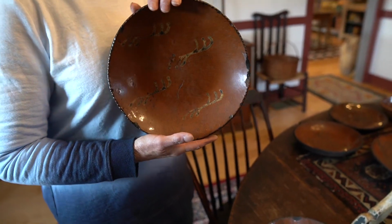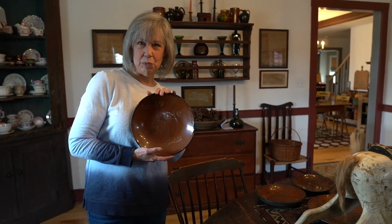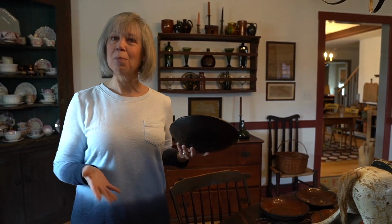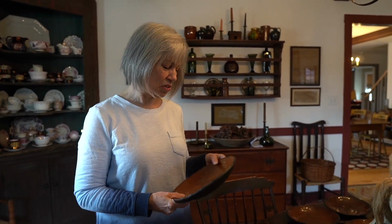Now, when I first started collecting, I didn't like redware. I thought it was ugly. But what happens over time is that you read about it, and you go to historical houses, and you see it, and then you want it. Before I was like, oh, that's just so ugly. But now it's so beautiful.